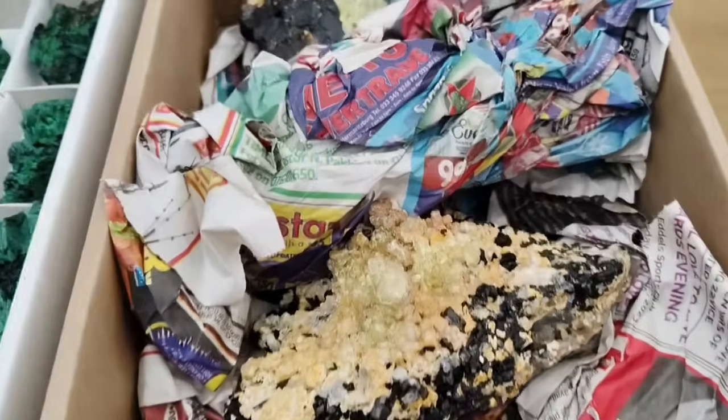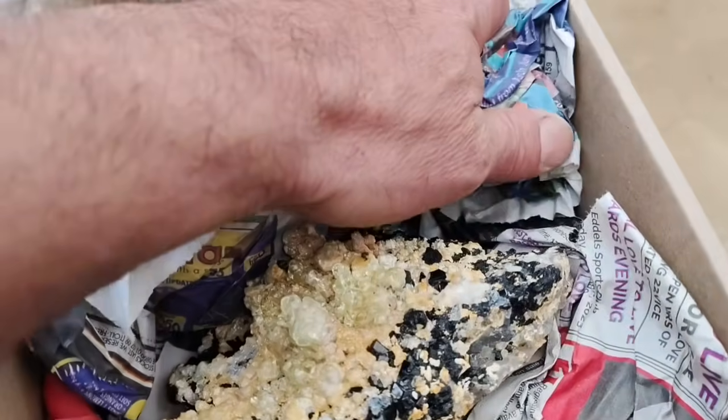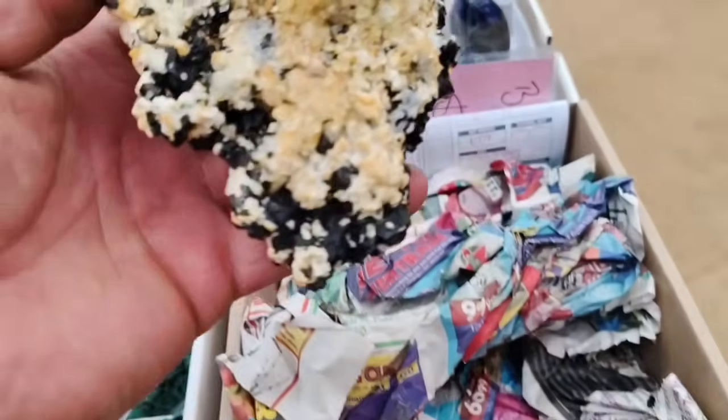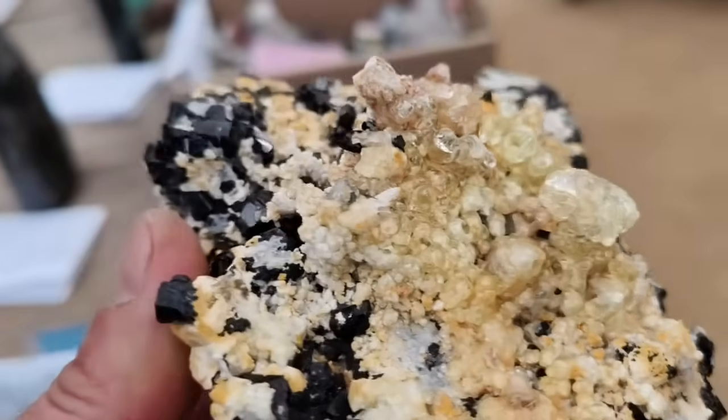Up next, with a little bit more black tourmaline and highlight opal. 2 specimens rated very good to A grade. And this has got a lot of beautiful highlight.